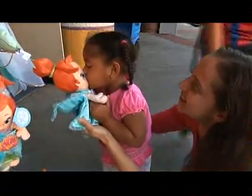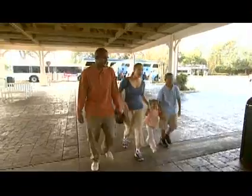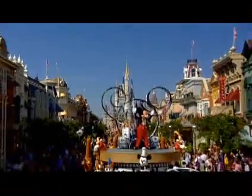And with a young child like Maya, it's great to be able to run back to the hotel for a nap. Yes. The smart thing to do, come early and then go back to your hotel. Go to a water park. Go to Animal Kingdom. Go someplace less crowded than the Magic Kingdom. Come back later in the day for the parade.